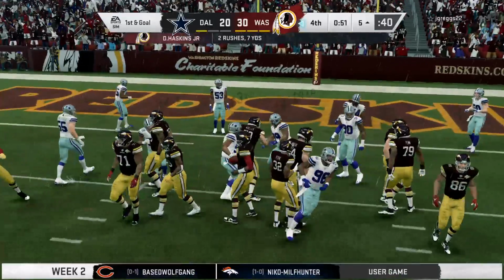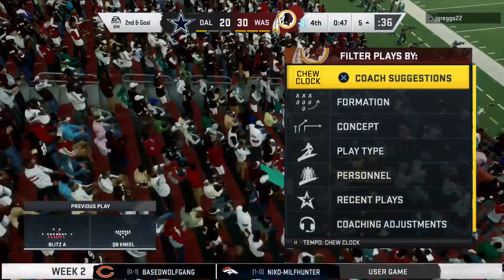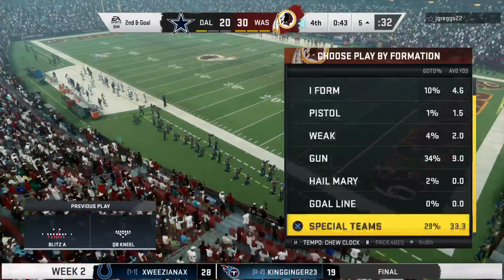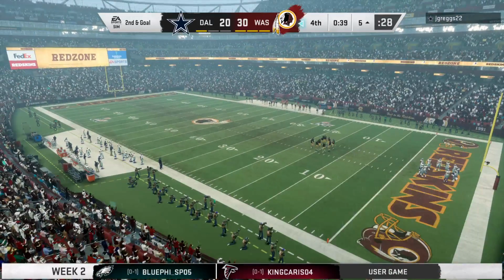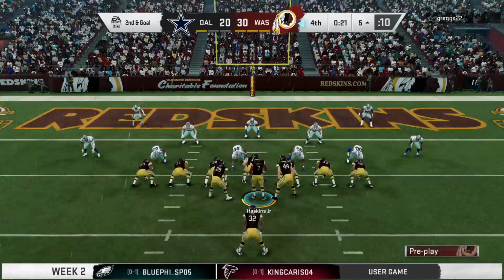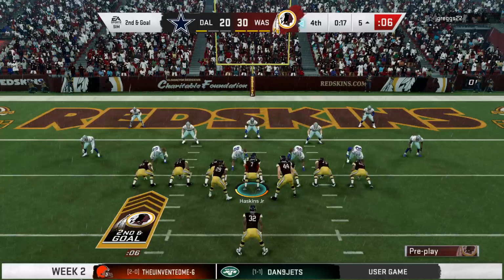The Redskins, they can smell victory now. They take a knee. It's a loss of 1. Brings up 2nd and goal at the 5-yard line. Geis alone in the backfield here. 2nd and goal. Hey, pick it up, defense. Let's go.